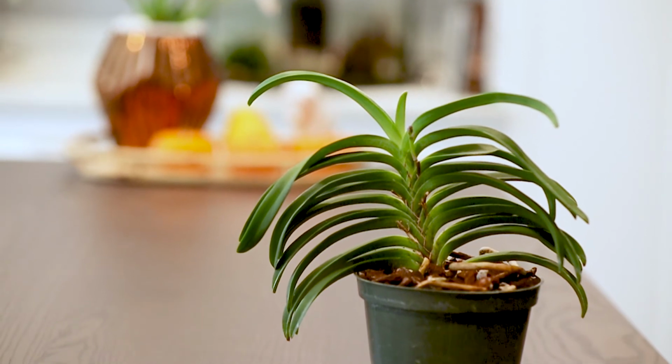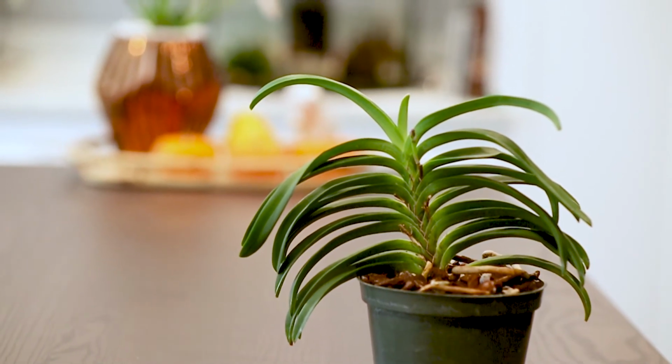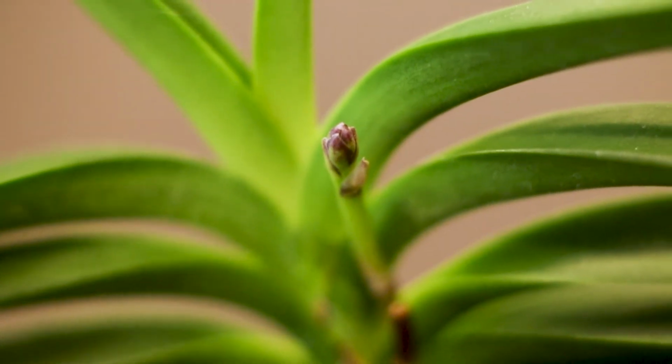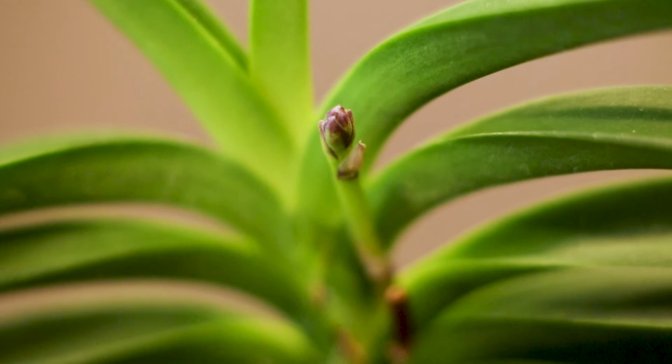It's really exciting because the last time it started to spike was in July and it flowered in August. So I think this one will probably flower maybe in late December or early January.